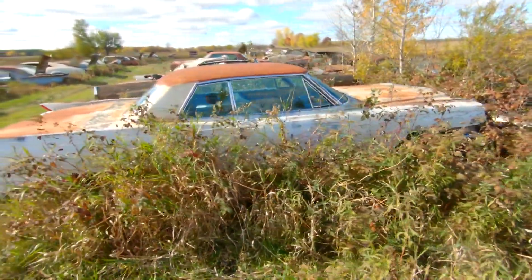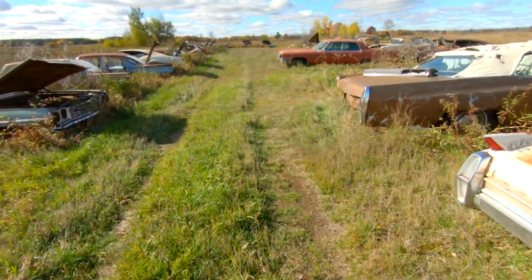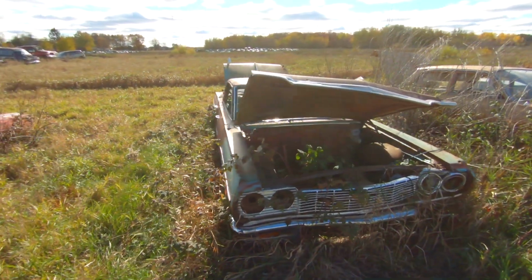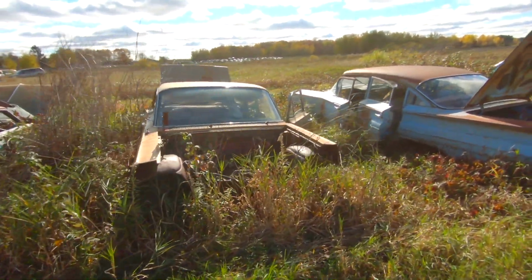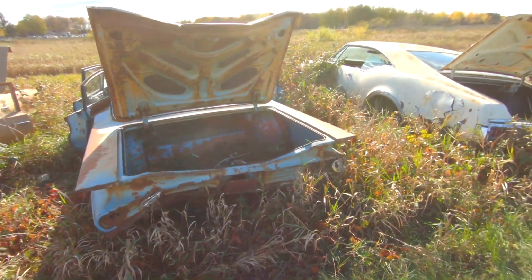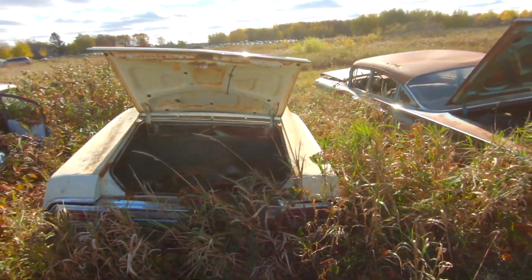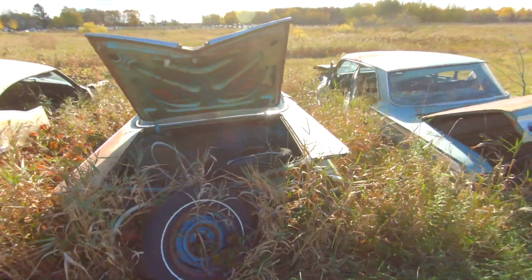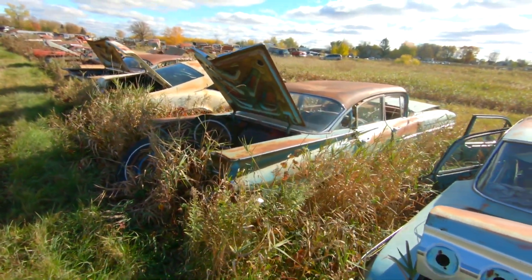Big Coupe de Ville Cadillac. '64 Impala, four-door hardtop. She's seen better days. '60 Chevy Biscayne. And my favorite, of course, a '59. It's a four-door Bel Air. No, I'm sorry, it's a Biscayne. No options, single-speed wiper.